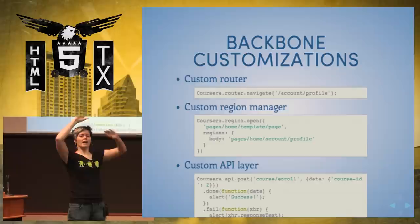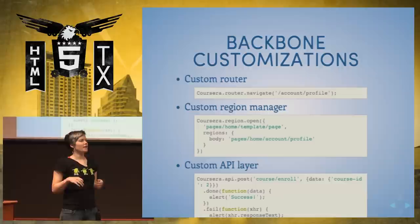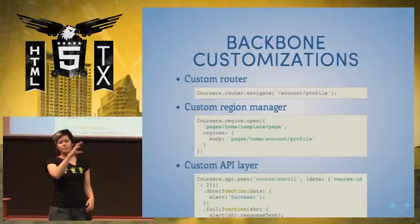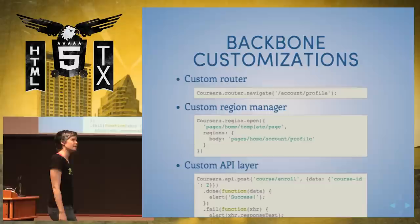So we have like the header, the main, the footer, and you don't want to swap out the whole thing all the time. Most of the time you're just swapping out your main region, right? And it's better for the user if you don't swap out the header, because if the header didn't change, why would you swap it out? So we have this region manager where we can say, just replace this part, just replace this part, or maybe replace all of it, right? So we write our own, and I think most people have written their own, but people also use stuff like Marionette and some other frameworks.